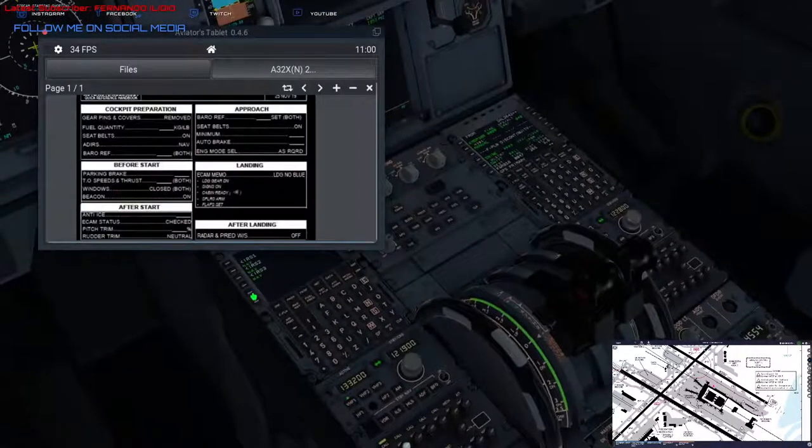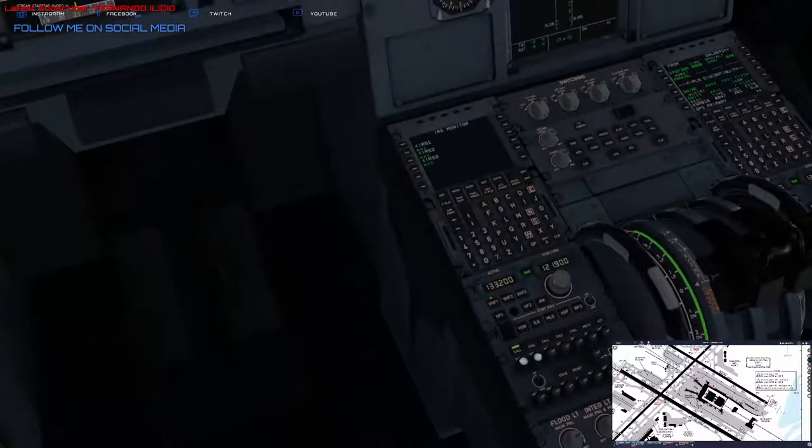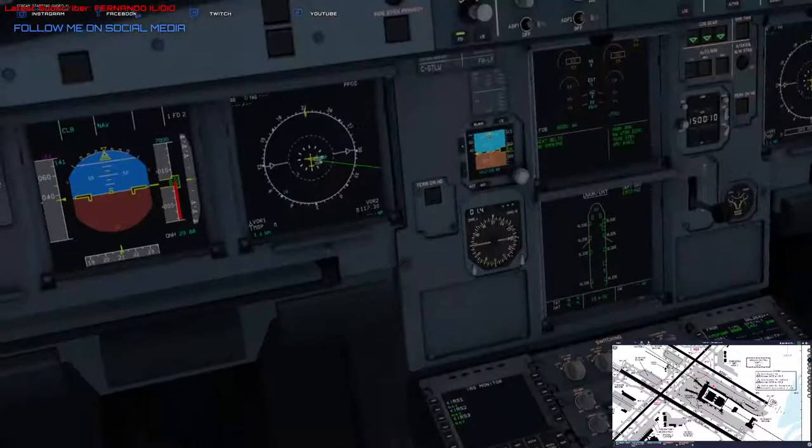Okay, for VATSIM purposes, we'll squawk mode Charlie. And let's go ahead and do 1:1.9. Minneapolis ground, hello, Delta 2642, information Kilo at the Charlie gates, request push and start.